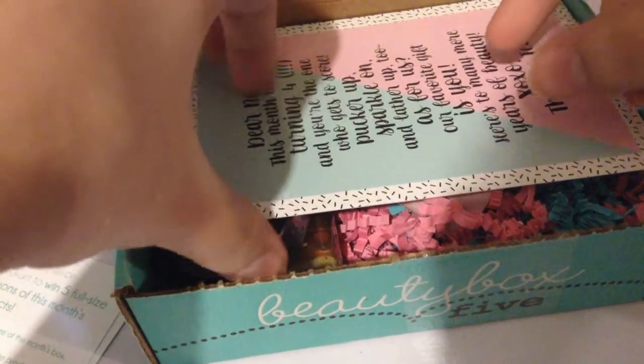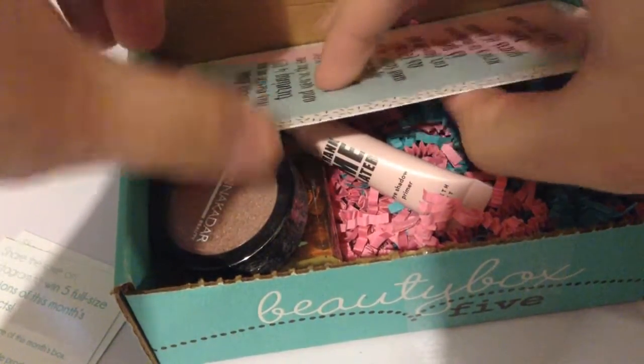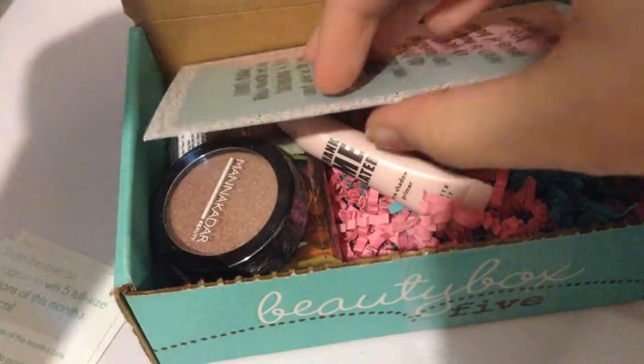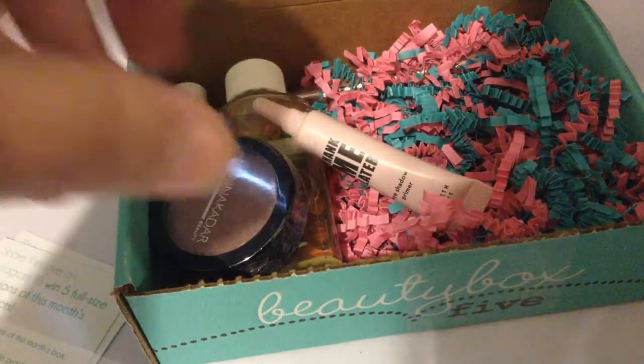And here's the card. I believe that tells you all the products you get. So I'm gonna put this to the side because I just want to discover them on my own. So first thing.